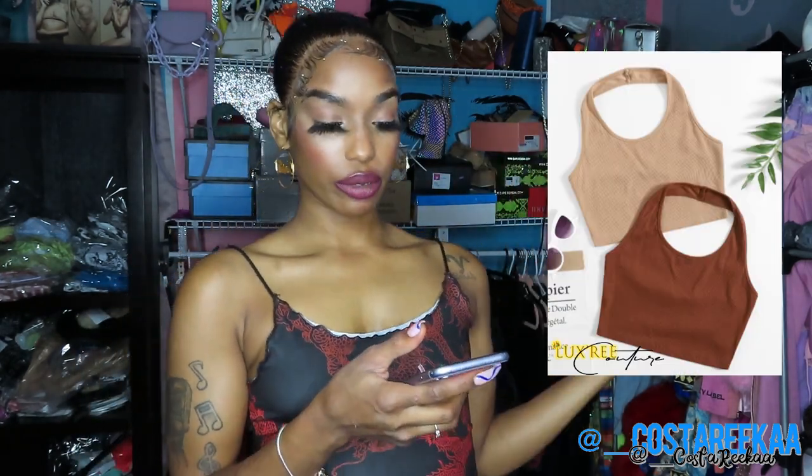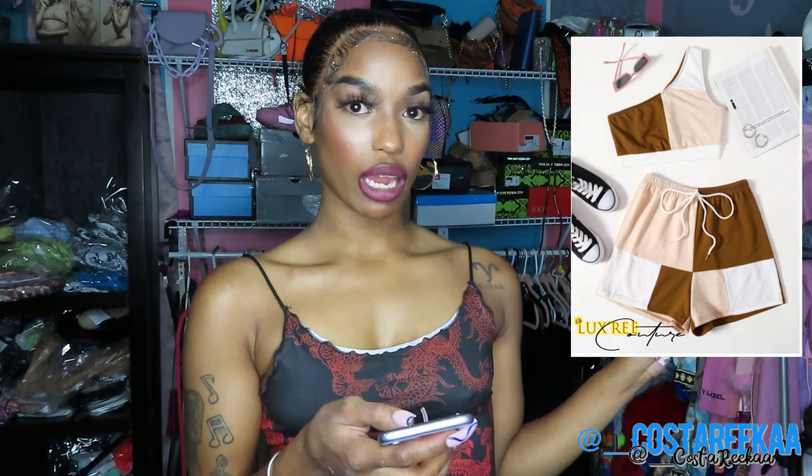Get into it, guys. So that is all we have for today. And I'm gonna show y'all what we got next coming. I'm gonna see what's on the roster. This is kind of tilted a little bit. But we got these cute halter tops coming in, beige and brown, more like a nude color and brown. Those are super cute. We have these ice cream color block short sets. I have that from extra small to 2X.